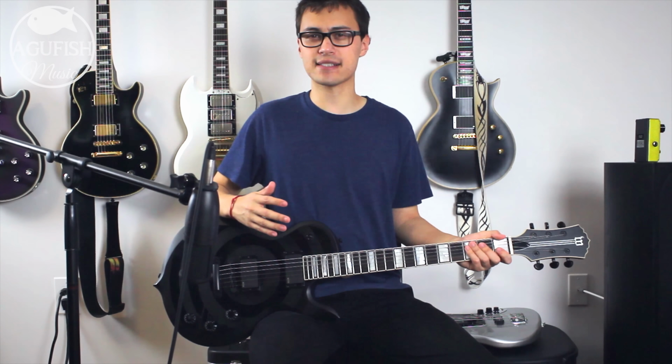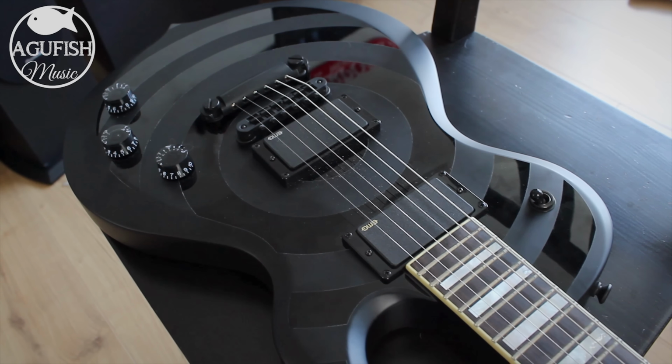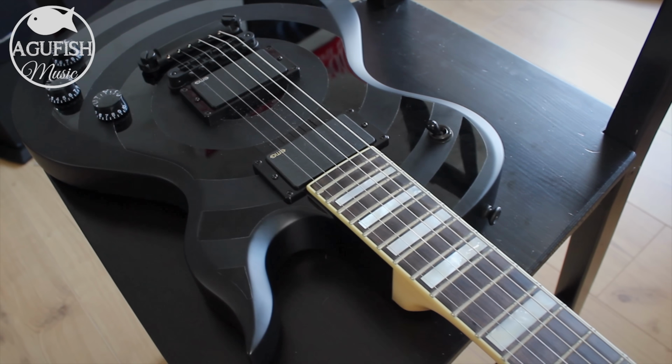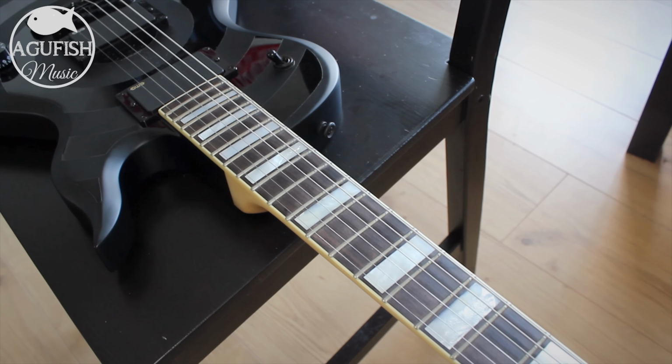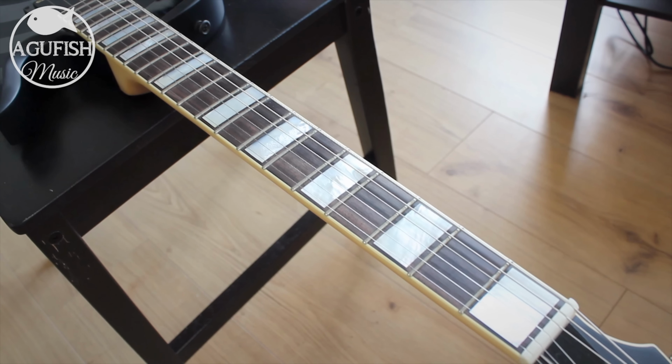In my opinion, the asking price for this guitar is just way too high. It's something that can't really be shown over a YouTube video, but this just doesn't feel like a $1,000 guitar. In fact, it feels more like a $500 to $600 guitar with EMG pickups thrown in.